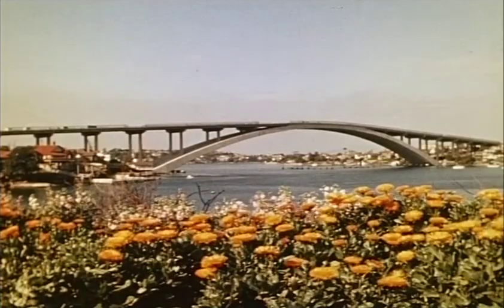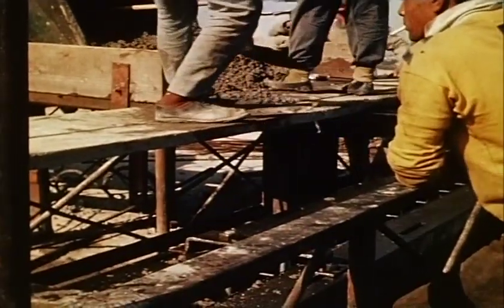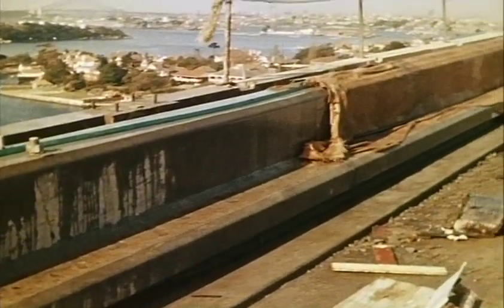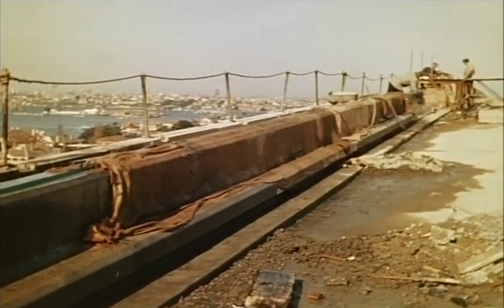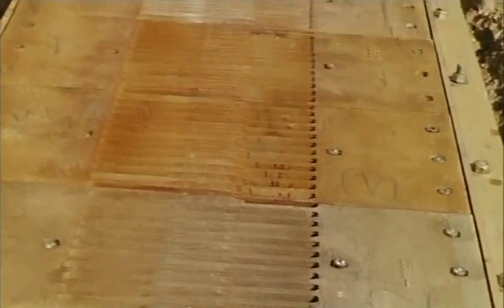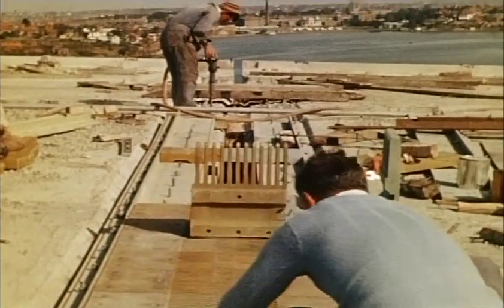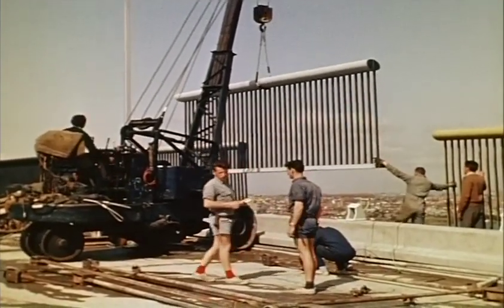The falsework has now been removed, and the arch is seen in graceful perspective. On deck, work proceeds on several fronts. A concrete base is poured for the outer protective barrier. Interlocking steel sections are provided, allowing for expansion and contraction with temperature. Outer protective barriers are fitted.